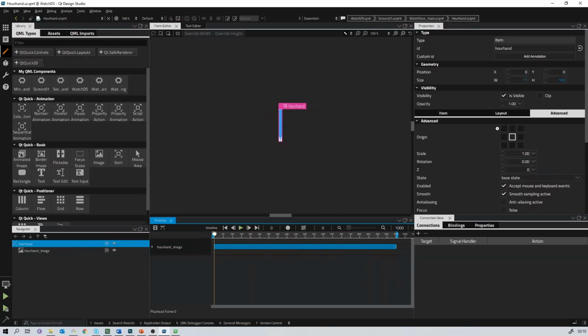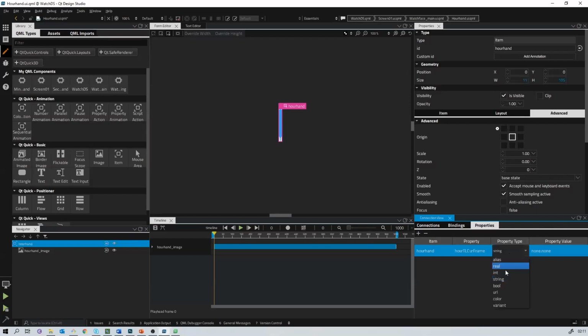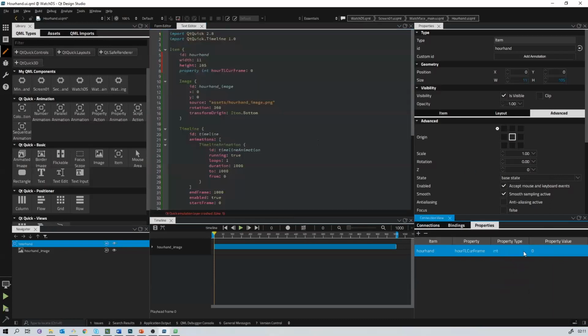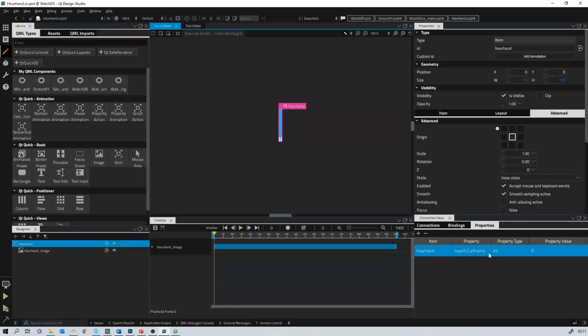Now I have to expose this timeline current frame property to external uses, because that's how you will do the binding with the backend. And for adding a new property, you just click on this plus, and let's call it our hand timeline current frame property. It will be an integer, and the value is 0. So it's opened here. Okay, so a property with value 0.